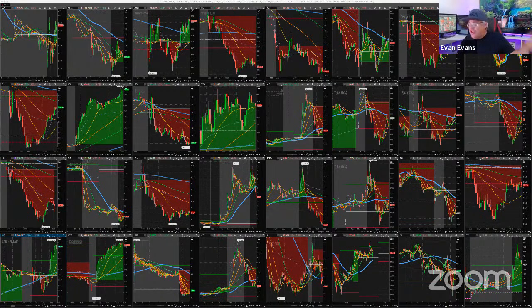LEDs again. I just removed it from my screen. Oh my God, look at that. Yes, LEDs again, breaking the high again. It's at the halt level. High frequency traders, that's another breakout.